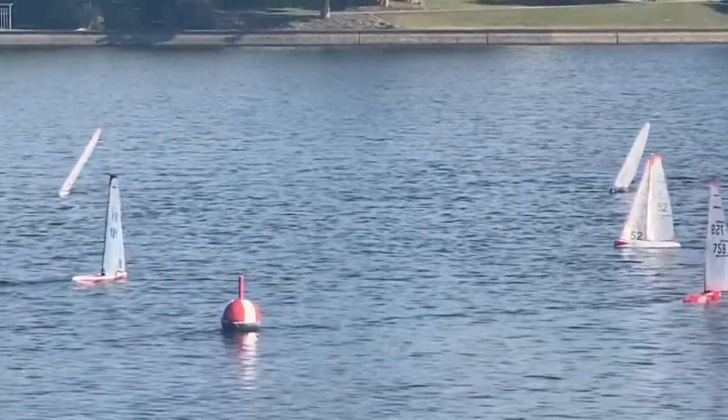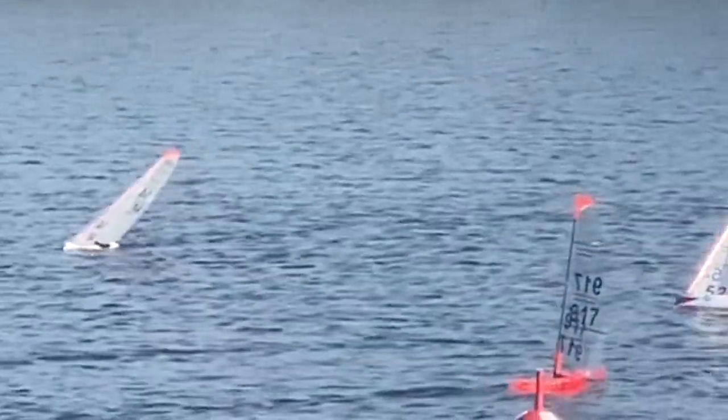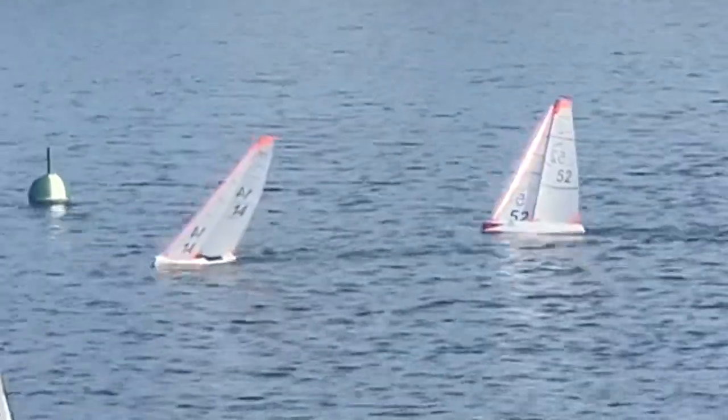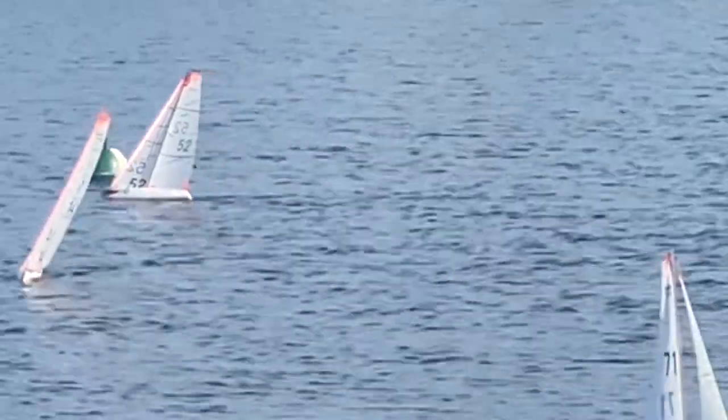Interestingly, 14 was running a very, very tight leech with very little twist, and the back of the mainsail to the backstay was 40 mils, the same as 52's.